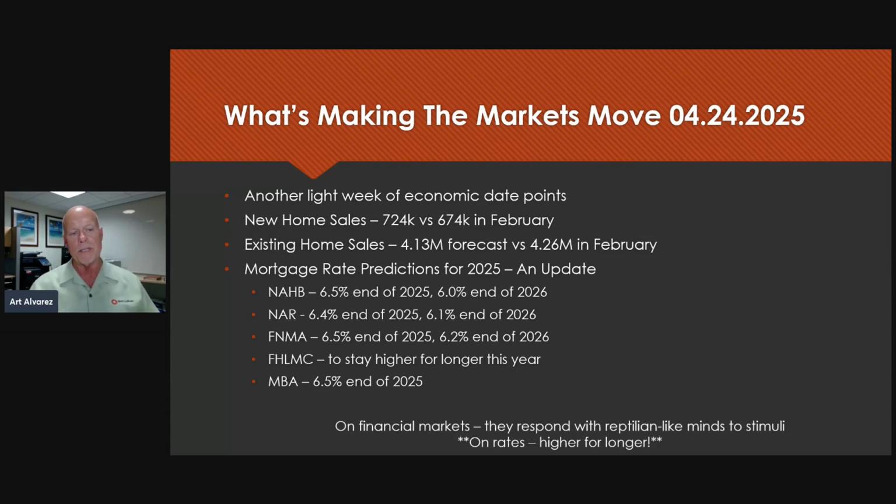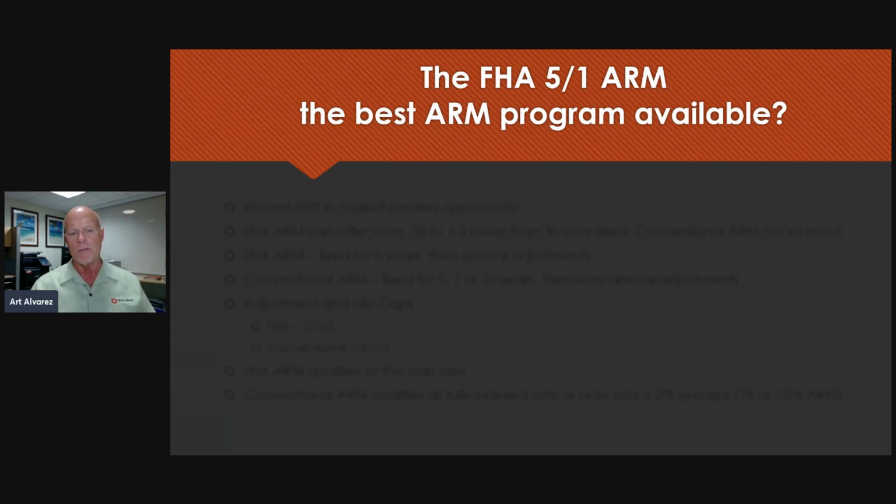So with that, I want to go into a quick comment about what has evolved into a pretty good opportunity. ARM loans are starting to get a little bit more attention in the mortgage industry, and in general in the financial industry. I mean, frankly, I haven't originated an ARM loan in about 5 years.